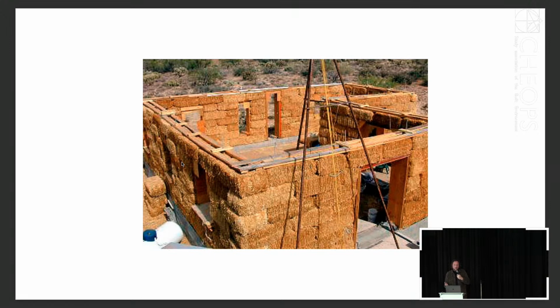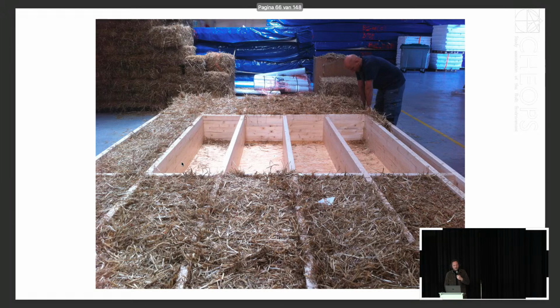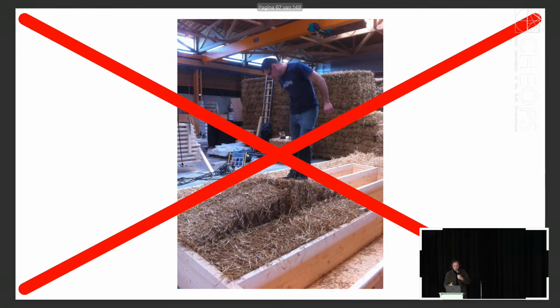But then you think, okay, how are we going to do this? This is what we think about straw bale building: we build up the straw bales and then that's it. But that's not what we wanted. So we were thinking about how we can use a technique so that we have big prefab elements and we fill that in with the straw bale blocks. The straw bale block is the guiding element, but there's one thing with that. This is the way you do it.